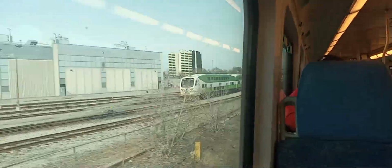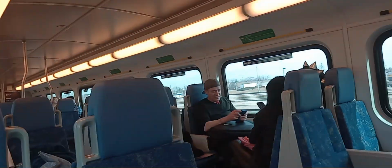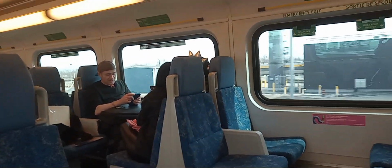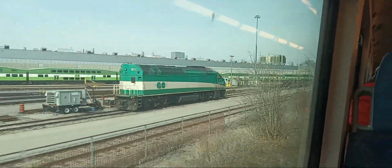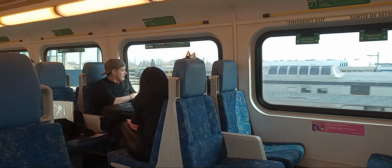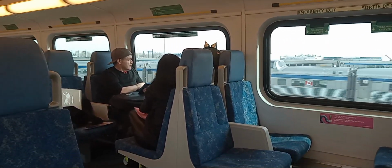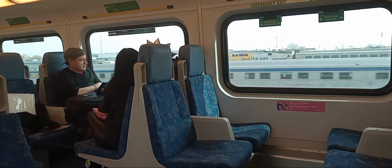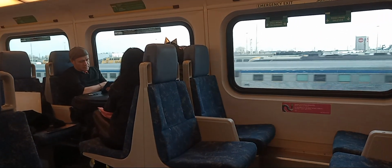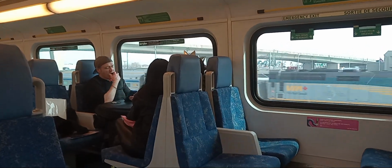These are all the GO equipment, and these are all the VIAs. Right here we got VIA trains. Another GO right there. Look at all the VIA cars. This has got to be the Canadian right there where I'm pointing. The Canadian's parked right there. GO train. This might be the Canadian. It could be VIA 2.